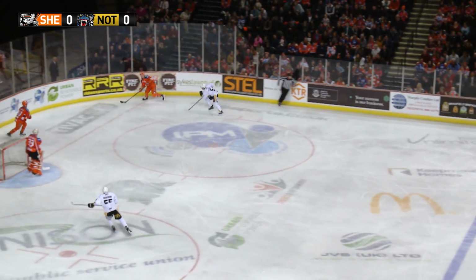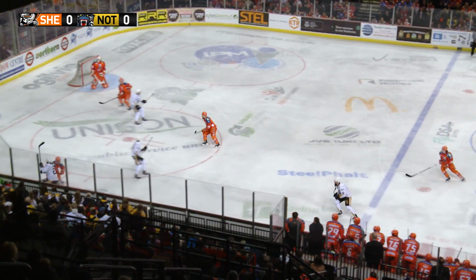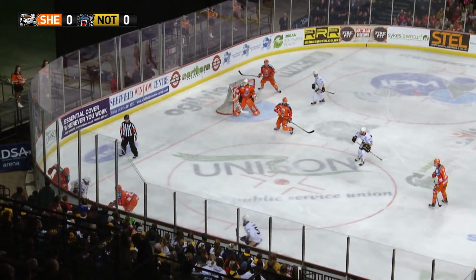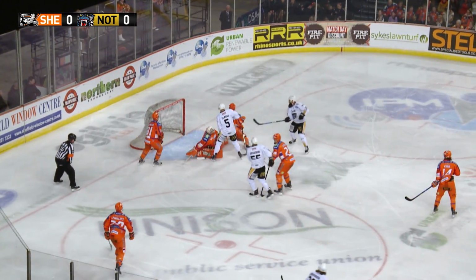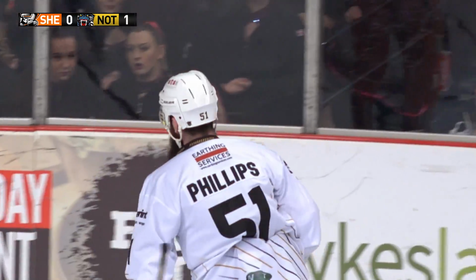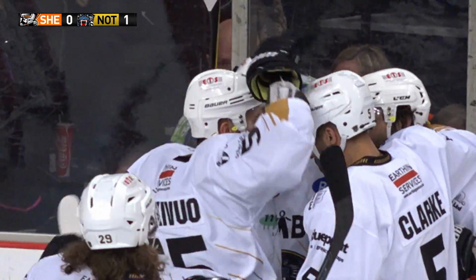Puck not played out of the zone by the Steelers on their first opportunity. Phillips whacks at it, doesn't get it past Lindhagen. Panthers putting pressure on in the corner, and Zach Phillips brings it out. Opportunity for the Panthers, and it's scored! It's Zach Phillips who's made it, and Zach Phillips who's scored it.